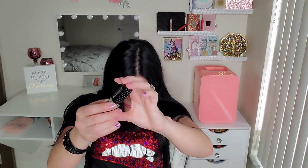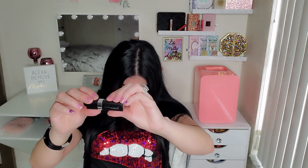My next item, again, it's Bella Pierre, and this is a matte lipstick. So I believe that will be the color. This one retails for $20. It says here it's a mineral lipstick. It's richly pigmented, formulated with nourishing ingredients such as sunflower seed oil and jojoba, and it lasts for hours.